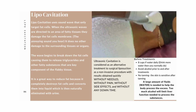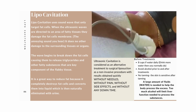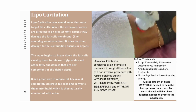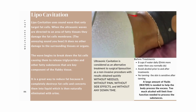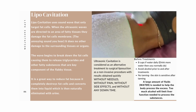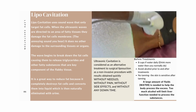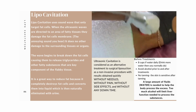Cavitation, or ultrasonic cavitation, is considered an alternative treatment to surgical liposuction as a non-invasive procedure with results obtained quickly. This is a good talking point, especially when you are telling people that you're doing body contouring services. You can always post on your social media: without needles, without pain, without side effects, as well as without any downtime. So that's important to know.